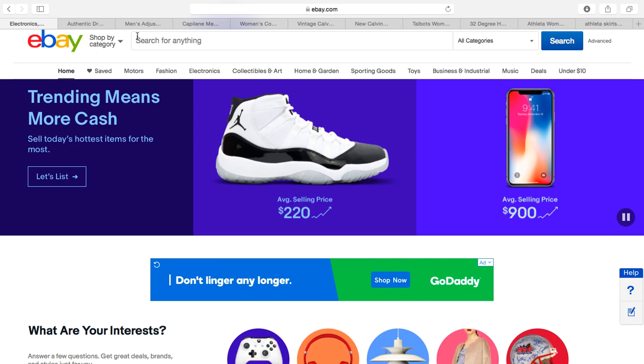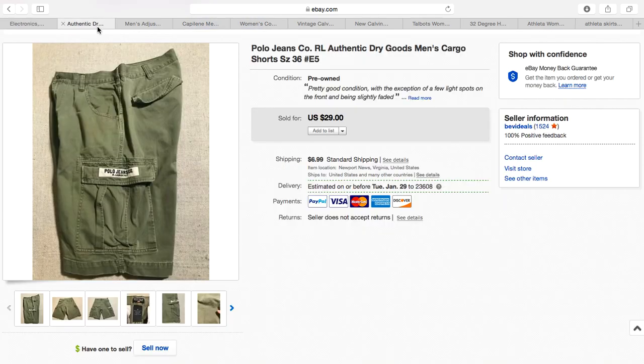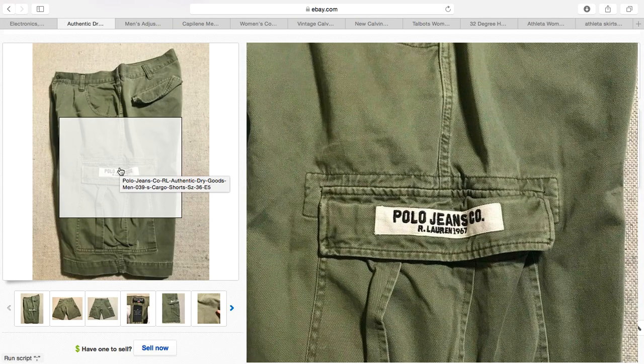So the first item I want to share with you that I can't seem to keep in stock is these Polo Jeans Company shorts, pants, whatever, right? Now, you've heard me mention before about shorts and heavy shorts. Well, what I'm finding is Polo Jeans Company, whether they're heavy or lightweight, as long as it has these patches on them, whether it's this color or a different color, these things go.